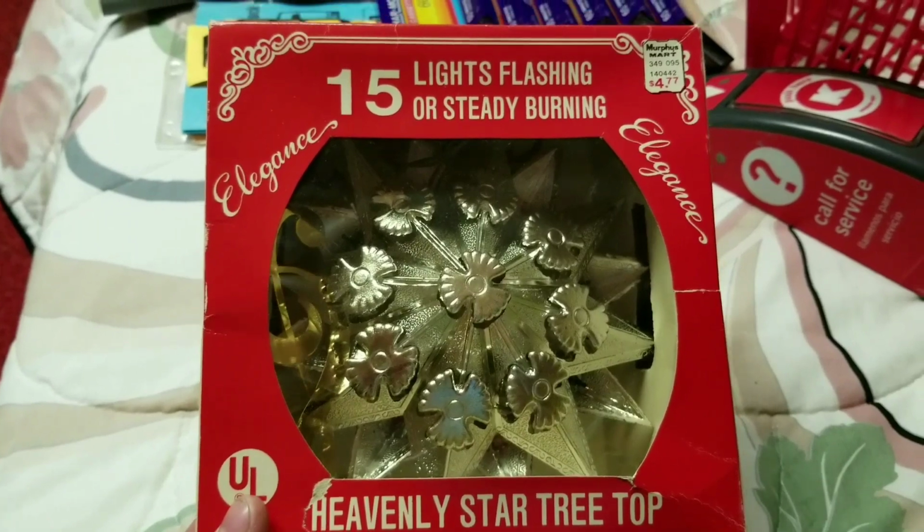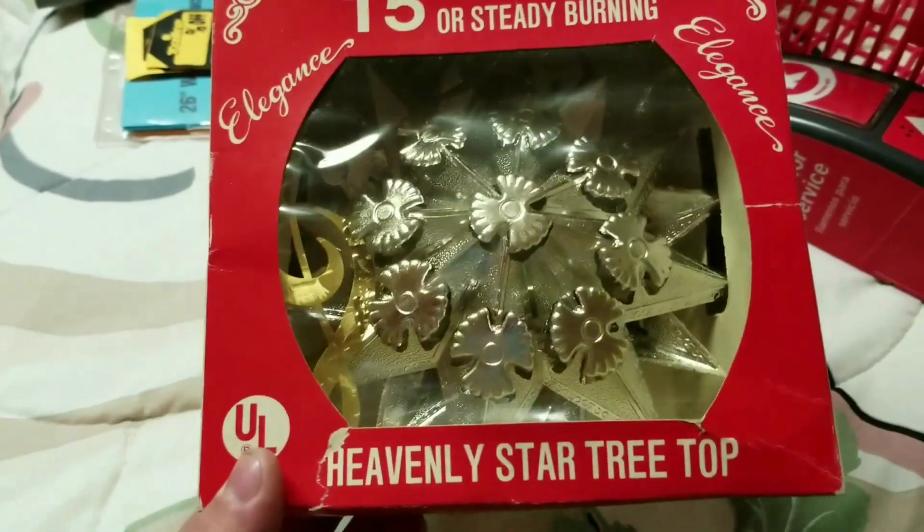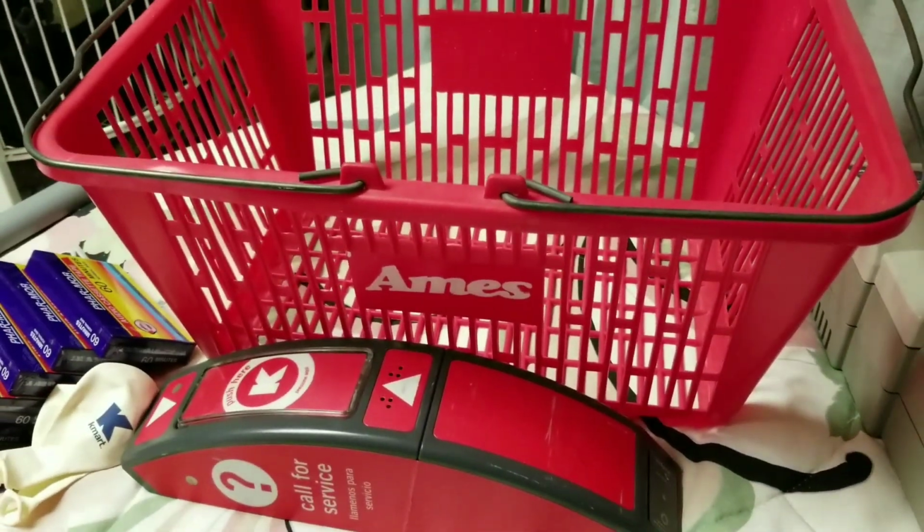I paid, you know, Goodwill Outlet, they charge you by the pound, and with everything that I bought, I think this ended up costing me like 30 cents. So I thought that was really cool. So that covers the Ames basket.